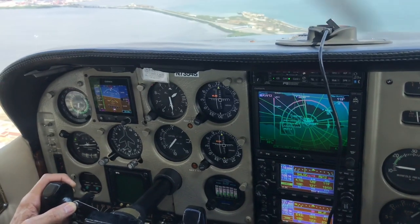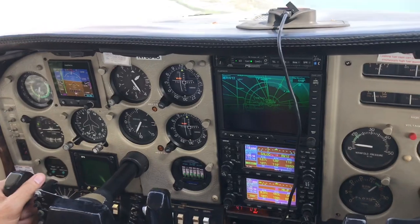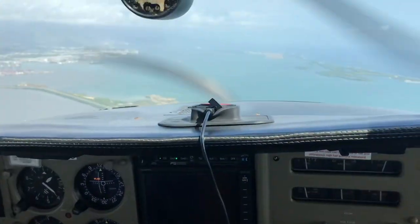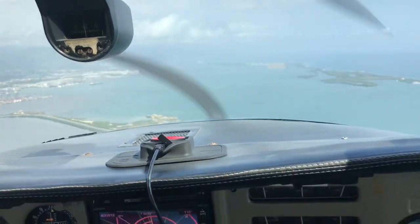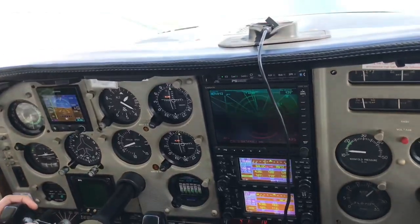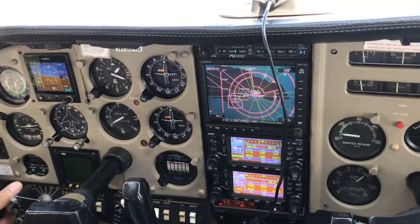Sierra inside of Salak on the ILS runway 12. And we plan to go missed approach and come back around. November 73540, QNH 1013, wind 173 at 6 knots, cleared for the option runway 12. 73540, cleared for the option runway 12.